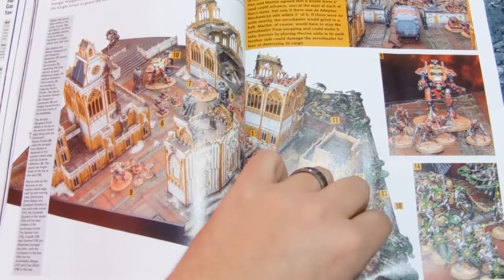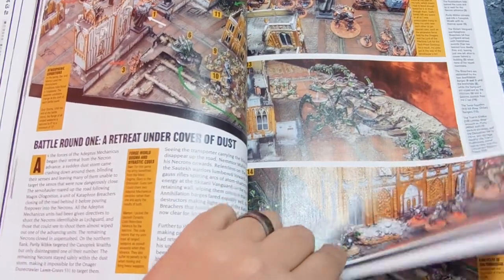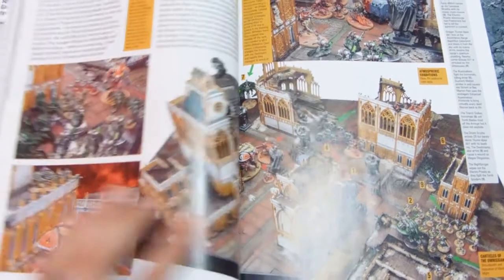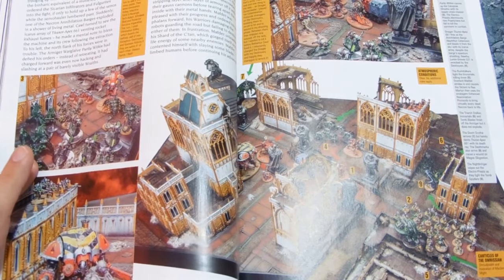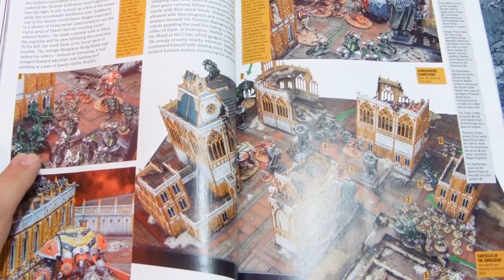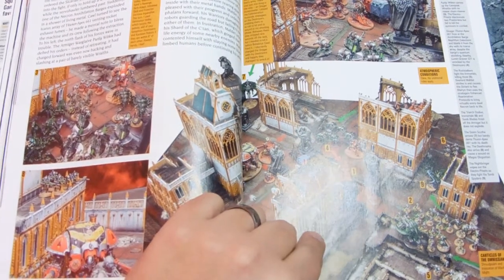Well, there you go. I'm not going to bore you with telling you what's going off. It's just a guideline as to what's going down. Obviously, we've got the battle report overhead photos, and the table itself is gorgeous. We've really kept the table to a nice theme. Really works well together.